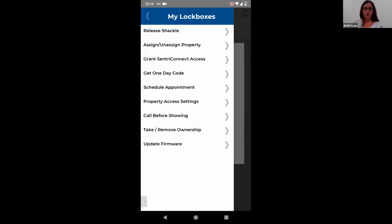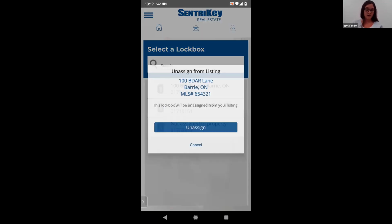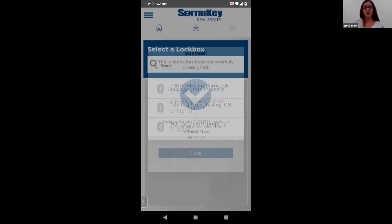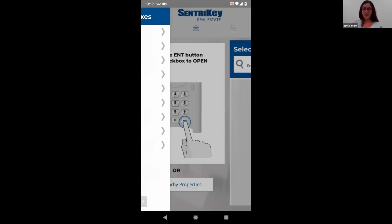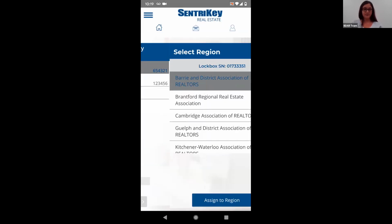Next thing you can do is assign or unassign from the property. So we can go in here and unassign what we just assigned, or vice versa. Let's say they put it on the property, you can go in and assign it back to the property. Done.